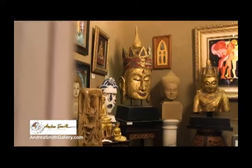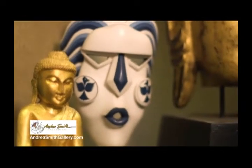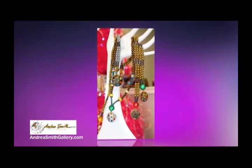I believe that every space should be sacred, and the way that you turn a space into a sacred space is by having things that uplift you and offer that feeling of peace. The intention behind my art is to bring peace to the viewer.